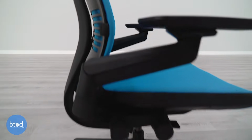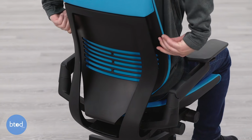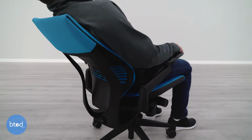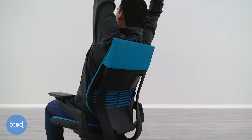The Gesture also scored well in our final comfort category, that being back support, where it got a score of 76 out of 100. It features a high back design with a height adjustable lumbar support system. This is one of the only chairs that's going to give you good support all the way from your lower back, all the way through your mid to upper back. Another unique thing about this backrest is that it has a nice flexible design at the top, so you're really allowed to move and bend and twist freely while you're working.